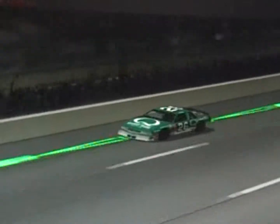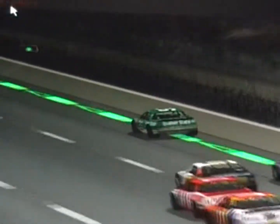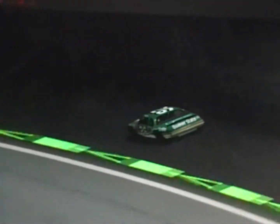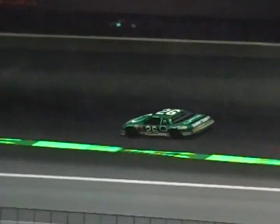The number 26 Quaker State Buick has had a horrific season so far. It's been fast all season long, but has had no results to show for it. Osborne is hoping he can hold on to maybe get his first win of the season, but he's got competition right behind in the form of Adrian Becker, Dylan Poteet, Kyle Matthews, Keith Batson, and all the rest of them.